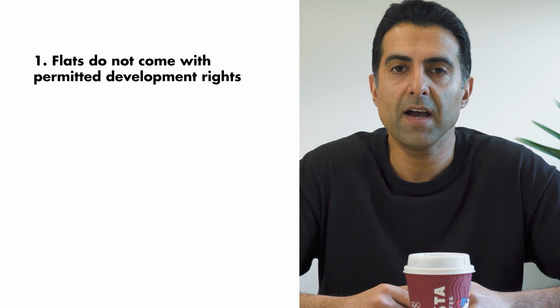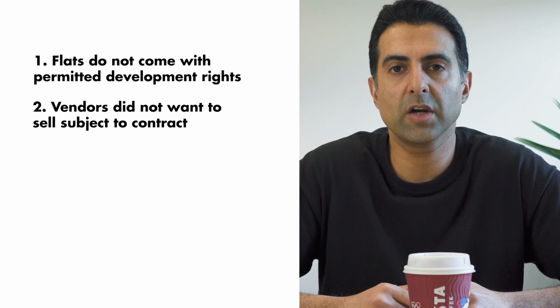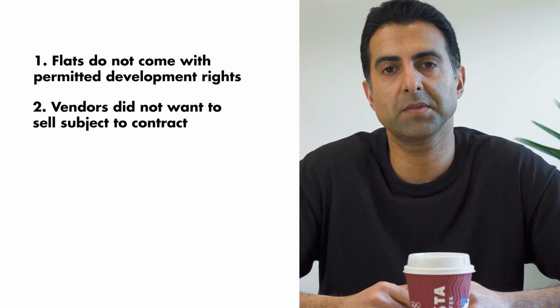But then I realised the following. Flats do not come with permitted development rights, therefore I would need full planning permission. I found that most vendors in central London did not want to sell subject to contract. These types of properties were highly desirable because of the outdoor space and therefore difficult to negotiate a discount on, let alone subject to planning.